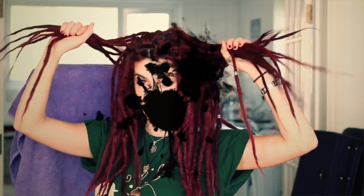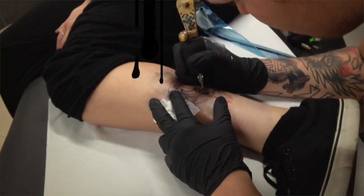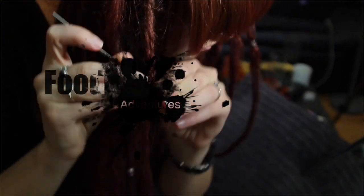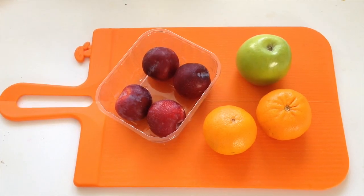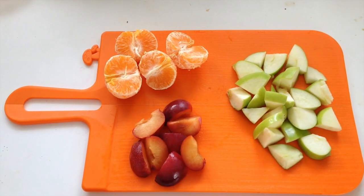Do you ever find yourself blankly staring at your phone or scrolling mindlessly on your laptop? Then stop. Time to make a random smoothie. Step 1, find random food. Done. Step 2, prepare your stuff. Double done. Step 3, chuck everything into a blender.